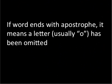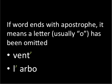Finally, if a word ends with an apostrophe, it means a letter, usually an O, has been omitted. This is often used in poetry and songs. For example, vent, short for vento, larbo, short for la arbo.